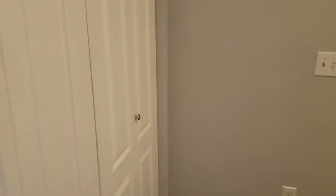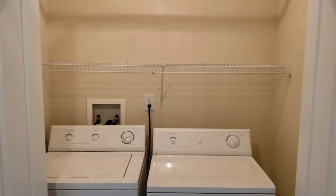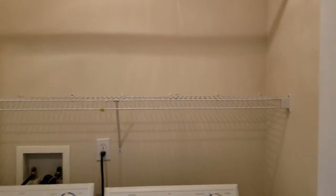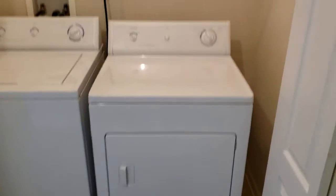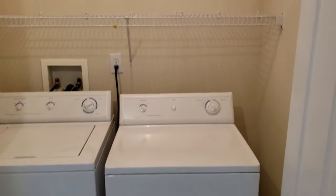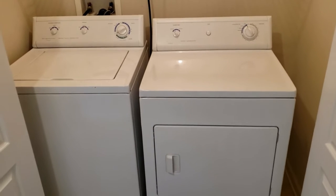And then you also have a nice laundry room here on the second level, which has storage above, and there's actually a hanging rod. So you can actually hang your clothes up straight from the dryer. You don't have to put it all in a basket and it gets wrinkled by the time you get it ironed. The washer and dryer are both Frigidaire, and they do come with the unit.